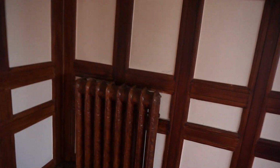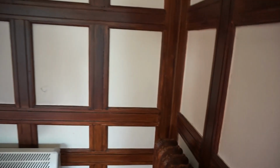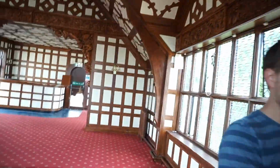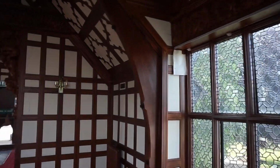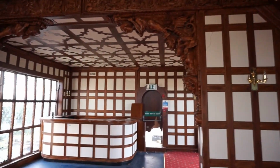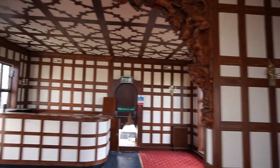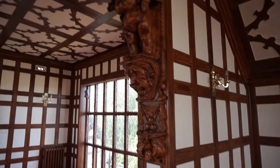Look at the patterned radiator. It matches that over there. Oh no, it's nice, that radiator. It's like beautiful. More matching ones. And this is only a small part of the building yet. We've got loads to go and explore. That chandelier, that's just amazing. For that price.